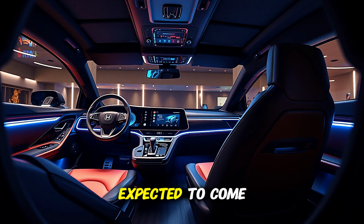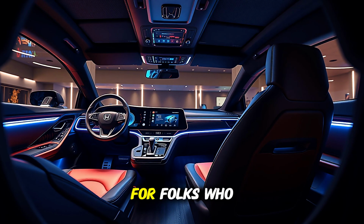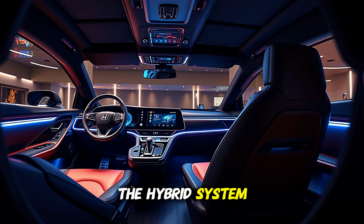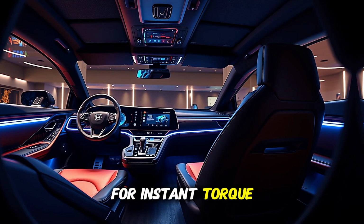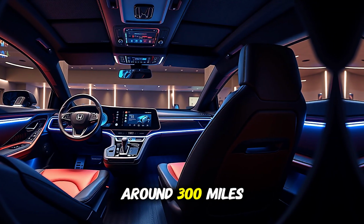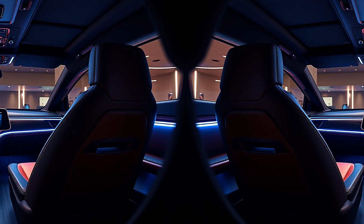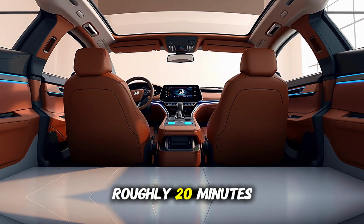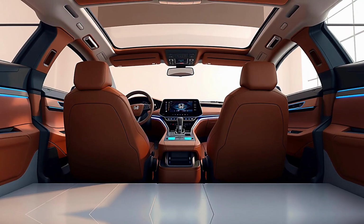The Saloon is expected to come with both pure electric and hybrid options, which is great news for folks who aren't quite ready to go all in on EVs yet. The hybrid system will likely blend a high-efficiency gas engine with electric assistance for instant torque and smoother acceleration. Early reports suggest a range of around 300 miles for the electric version, depending on the trim and battery size, with fast charging that can get you from 15% to 80% in roughly 20 minutes. So, you're not waiting around forever on a road trip.